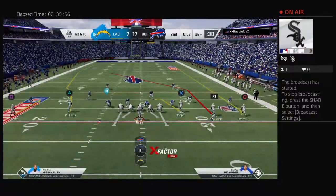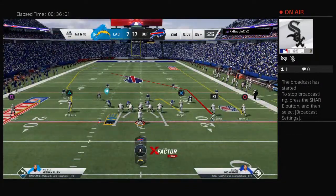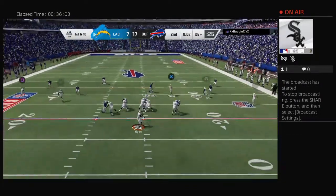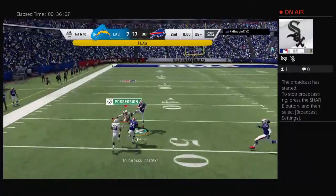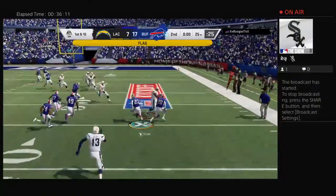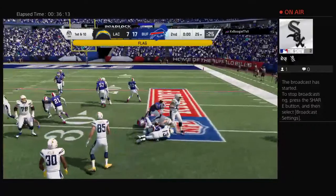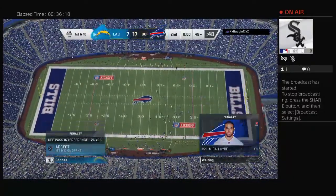The Charger drive about to get going. Time here for likely one play, then off to the locker room, and they're going to have some adjustments to make. They certainly will, and I think a lot of people are thinking to themselves, all right, take the knee, get out of here. And his pass is intercepted for the 4th time today. Picked off by Micah Hyde. And he will be brought down as time is now run out on this first half of action.